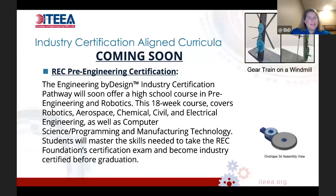Coming soon, like 2025, very soon, almost here, is the Rec Foundation Pre-Engineering Certification by Design. The Engineering by Design Industrial Certification pathway will soon be offering a high school course in pre-engineering and robotics. This 18-week course will cover robotics, aerospace, chemical, civil, and electrical engineering, as well as computer science programming and manufacturing technology. Students will master the skills needed to take the Rec Foundations certification exam and become industrial certified before graduation. So this course is going to be coming, like I said, winter of 2025.